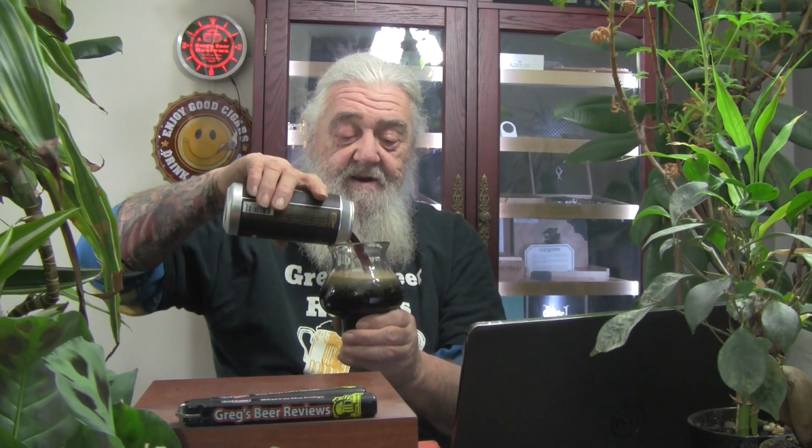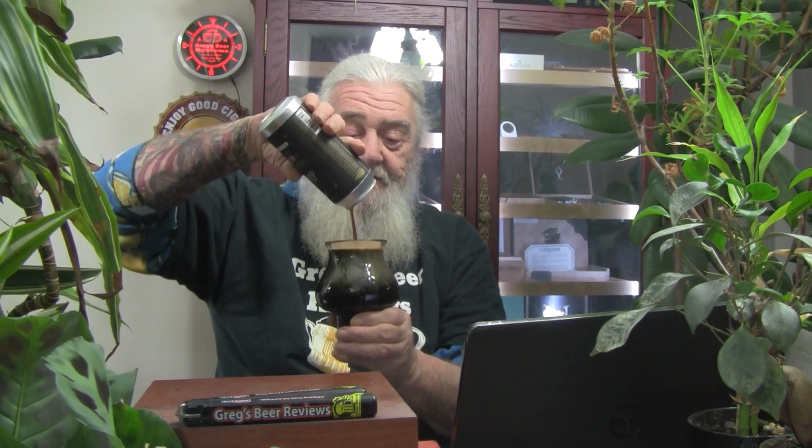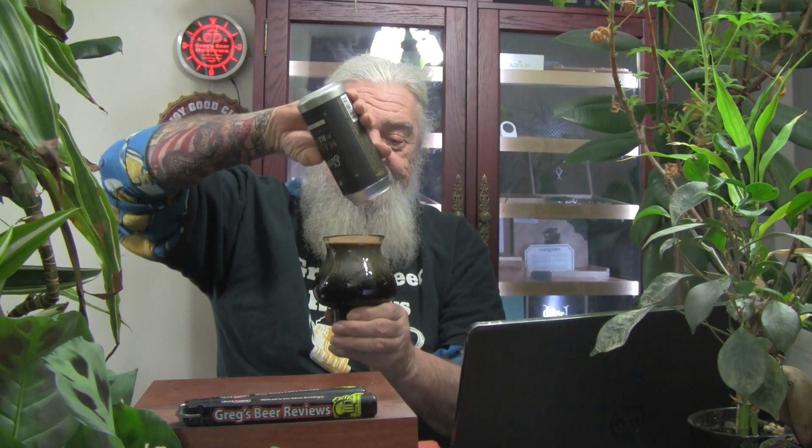We're going to go straight down the center. I doubt it's going to be heavily carbonated, and it's not. We probably can get it all in the glass, even though this is a big 16-ounce can. It doesn't seem to be producing a monster head or anything like that. So we'll get it all in the initial pour here.